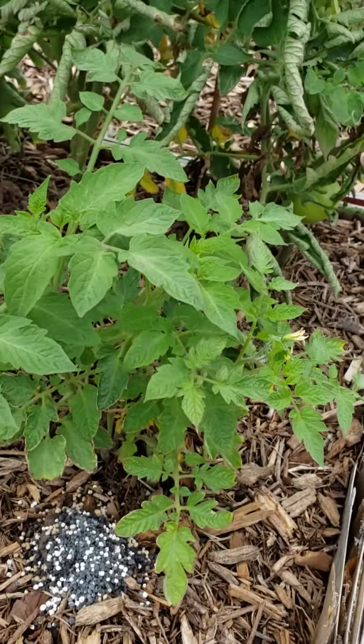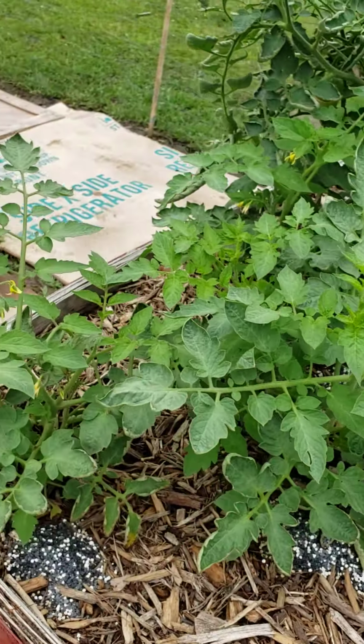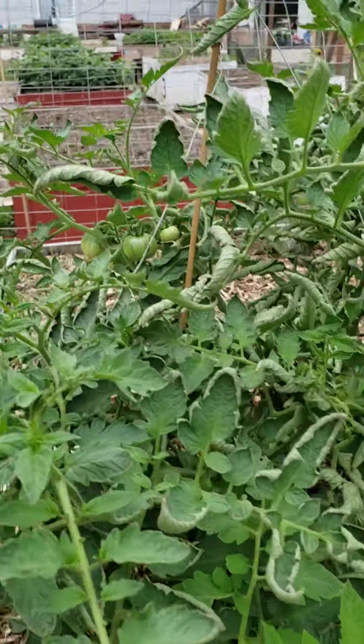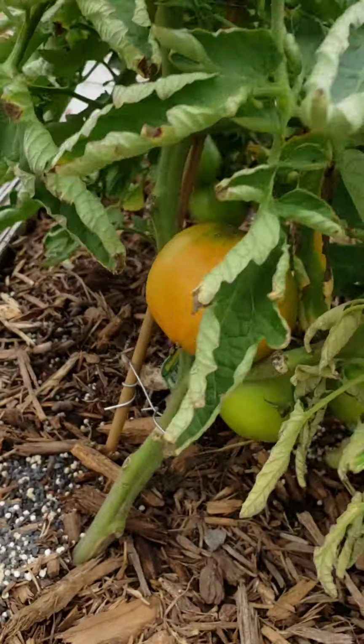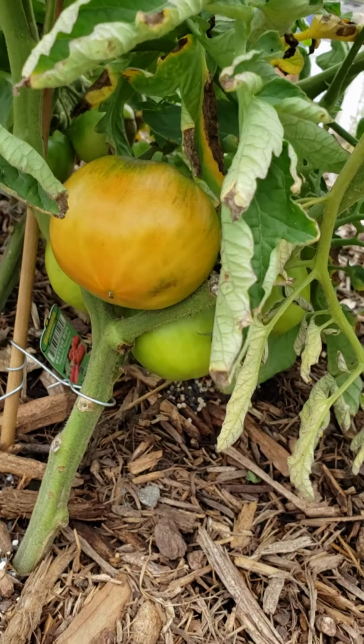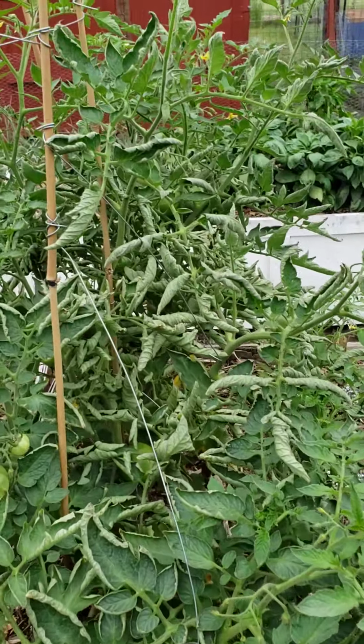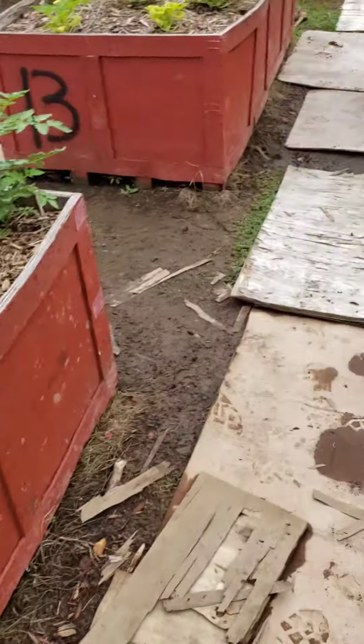And so the Romas that were planted with them. So these Romas are looking good. But like I said, the harvest of these big boys are awesome. And we've got one that's turning right now. So that one will go to the Lord. And then the next one will go to my mom since she likes these.